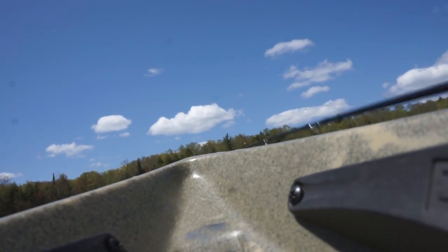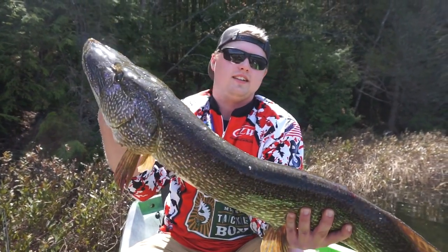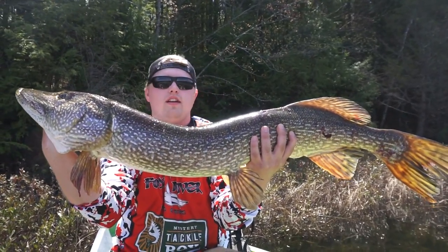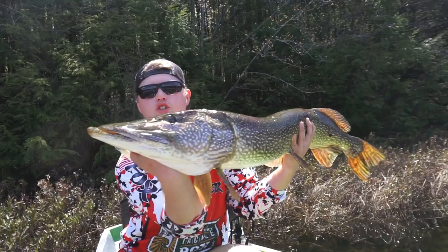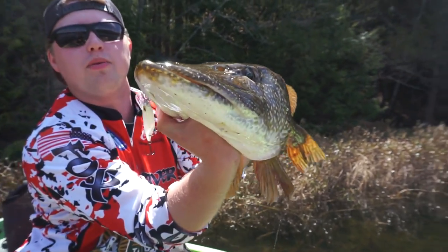Stay there. Don't lose the camera. I got him still. I got him. Oh my God. Guys, like I said, we just got out here and I just landed most certainly my PB pike. This is what it's all about, guys. That is a freaking giant. Look at the head on that thing. Caught it on that mystery tackle box jerkbait.